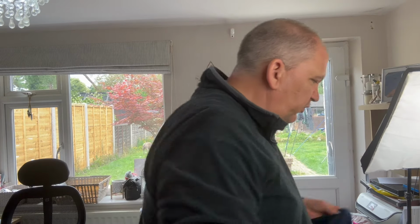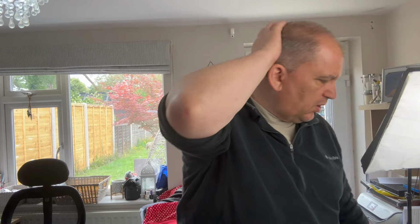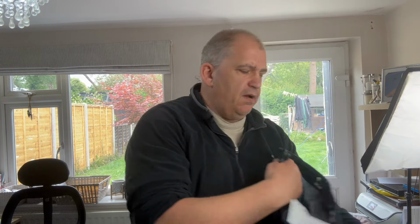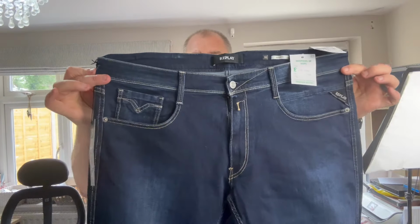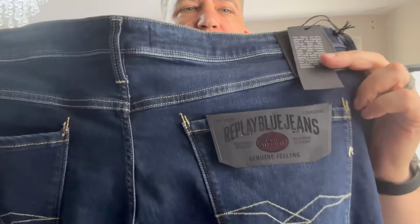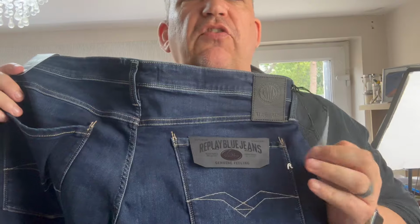Last couple of bits. This went into another charity shop, in a fairly close village to where I live. And I didn't actually have any reception, so I took, in my opinion, a little bit of a risk on this one. I got a pair of jeans. Right, so these are by Replay. Now, this is actually brand new with tags.